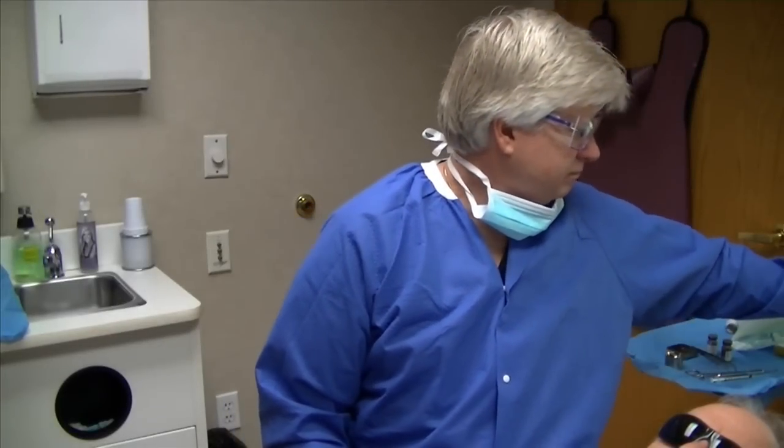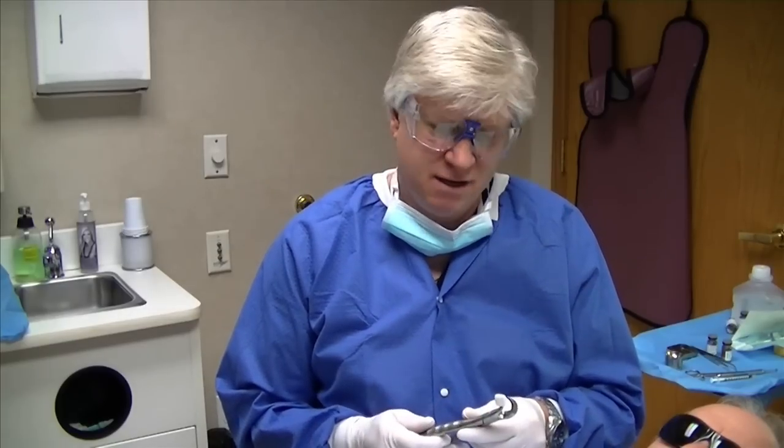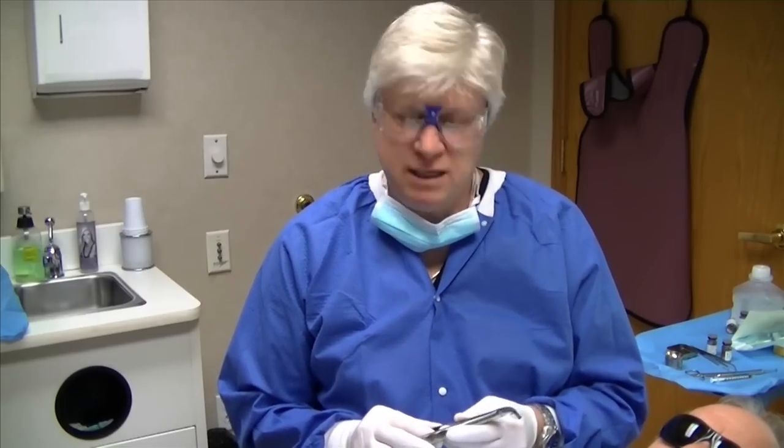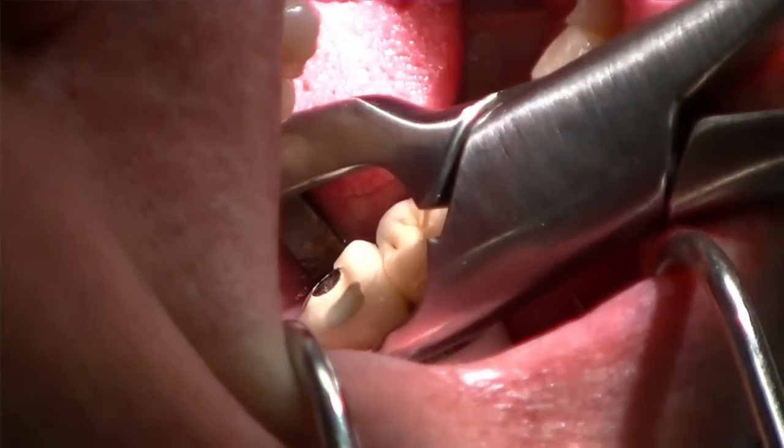Today, we're going to demonstrate the use of the innovative Golden Physics 400 series posterior forceps. We're going to be removing the mandibular second molar tooth, which had been endodontically treated, and it was determined to be non-restorable. It has a crown on it now, but there's some decay and a fracture. So our plan today is to remove the tooth atraumatically, maintaining the buccal plate, and then placing an implant immediately if possible. We'll also be grafting the posterior or the distal root of the tooth.